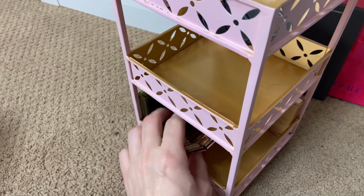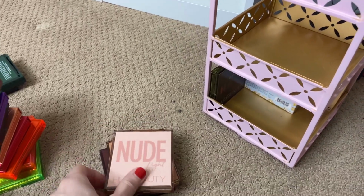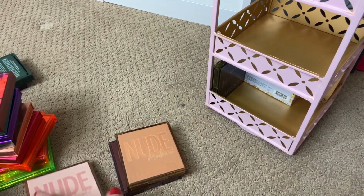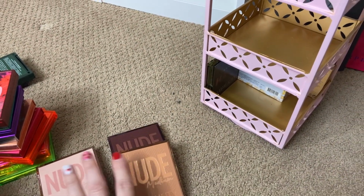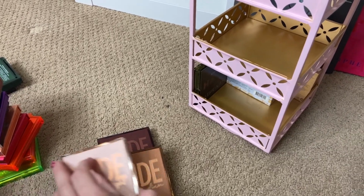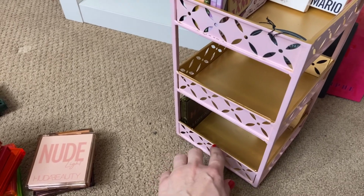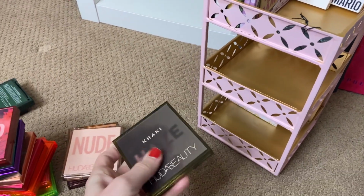So here are the ones I was telling you about. They're the ones with that faux leather type of cover. The nude medium, nude light, nude rich. These and the Wild ones are probably my very favorite Obsessions palettes by the brand. So then let's see. Oh, and this one's a great one.